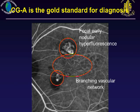It is now widely accepted that indocyanine green angiography is the gold standard for diagnosis because it allows good visualization of the branching vascular network, or BVN, with demonstration of the focal early nodular hyperfluorescence. And to appreciate nodularity, one must routinely ask for stereoscopic angiograms on the ICG.